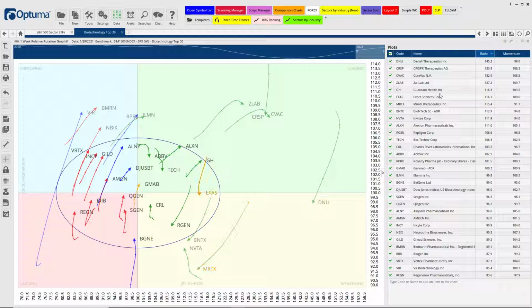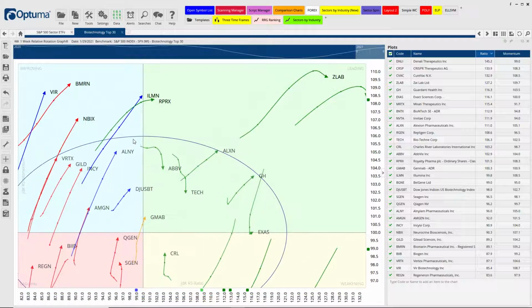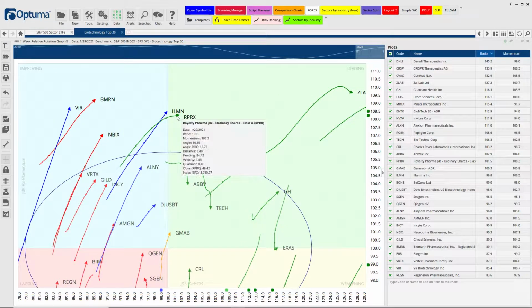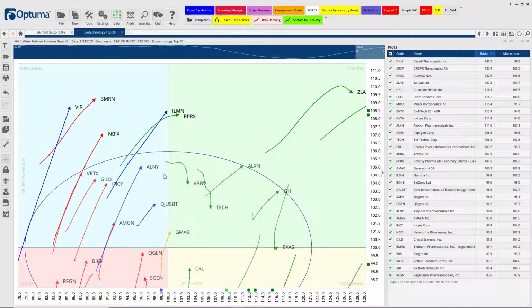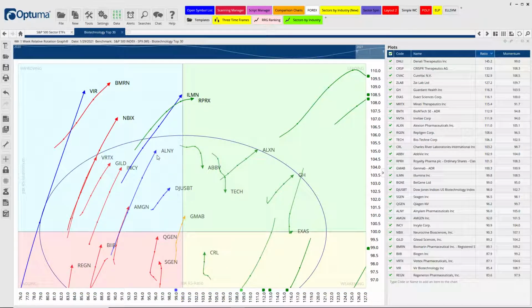On down the list. Now, what catches my attention really now are those stocks seeing rapidly increasing momentum. These over here in this improving quadrant. We've got names such as Illumina, Royalty Pharma, Alnylam. I'm sure I'm destroying the name of that one. Many of these are rapidly approaching the border between the improving and the leading quadrant here. Now, this staging is just setting these stocks up possibly to take on new leadership in this subgroup.